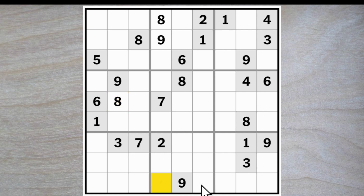3 must go either here or here. And I don't see any other obvious 3s, not yet anyway. 1 must go here because a 1 can't go here or here, and these 2 1s block these 2 squares. So here's a 1. And this 1 blocks down, so does this. And this 1 blocks across, so a 1 must go here. We're going to have a 1 here or here now, and also here or here.